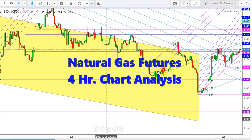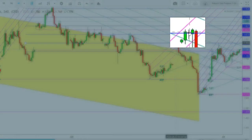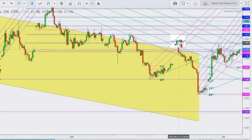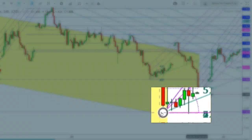So let's start the day to analyze the movements of natural gas futures. Here you can see that after a gap up opening on the first trading session of the last week, the natural gas futures faced stiff resistance at the levels of $1.781, and here you can see that the natural gas started to move downward on June 22nd and continued this downward trend and finally found a good support at the levels of $1.5 on June 25th.